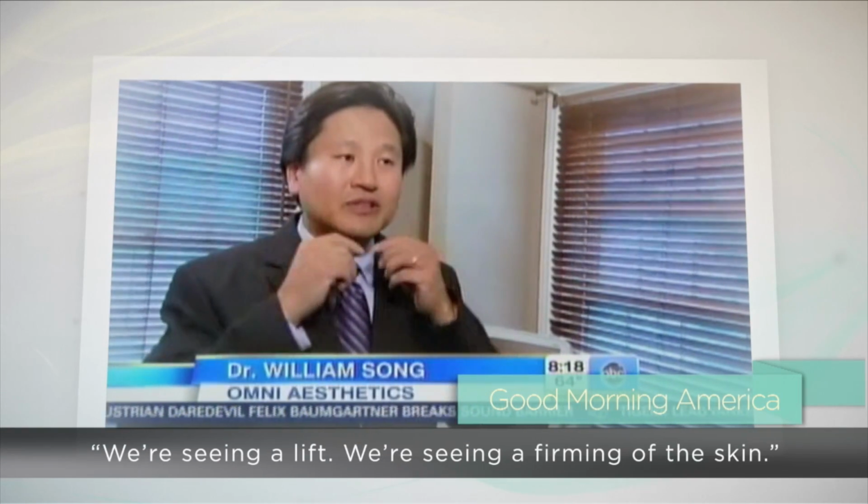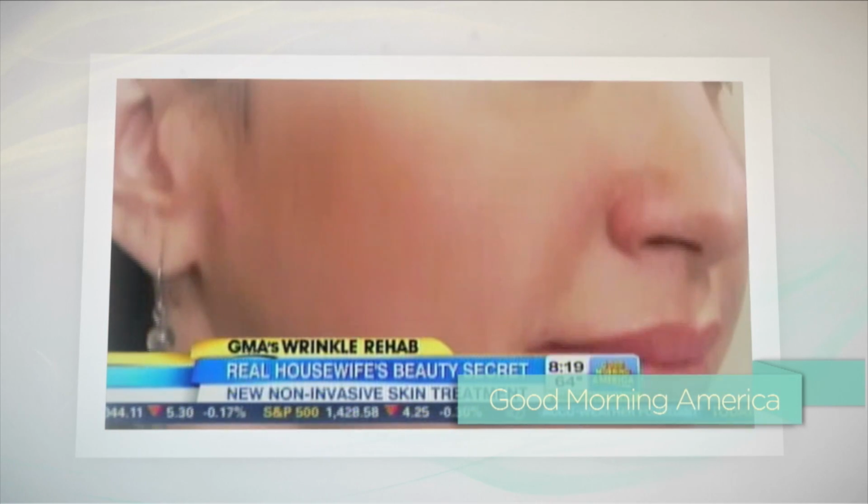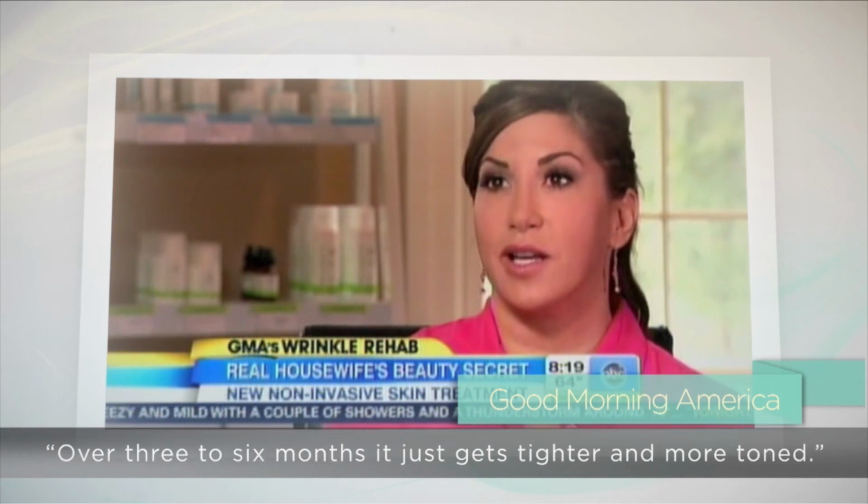What kind of results do you see? We're seeing a lift. We're seeing firming of the skin. It's more like turning back the clock. Did it really make a difference? It really did. I mean, I can tell a lift here. Here is Jacqueline before, and this is after, but the results weren't instant. Over 3 to 6 months, it just gradually gets tighter and more tone.